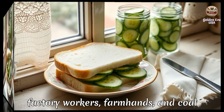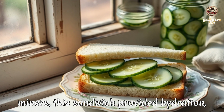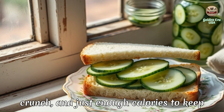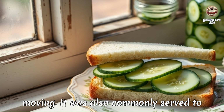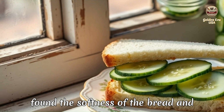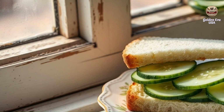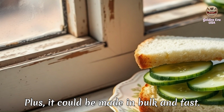For factory workers, farmhands, and coal miners, this sandwich provided hydration, crunch, and just enough calories to keep moving. It was also commonly served to children and elderly family members, who found the softness of the bread and tenderness of the cucumbers easy to eat. Plus, it could be made in bulk and fast.